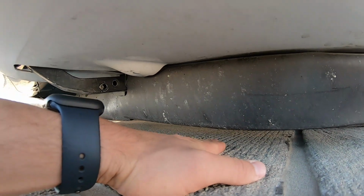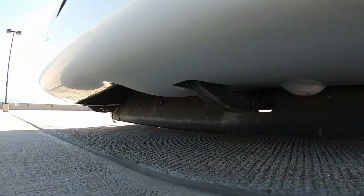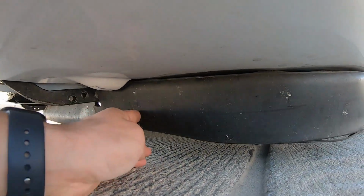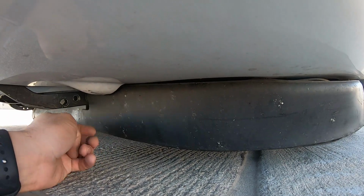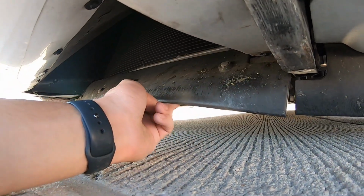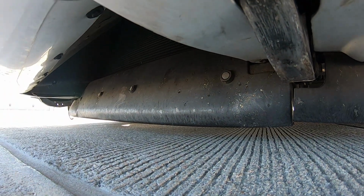My hand barely fits under this front lip. The good thing with this though is that this front lip is rubbery and flexible, and this one here is on a spring, so if it does get pushed back, it doesn't do any damage.